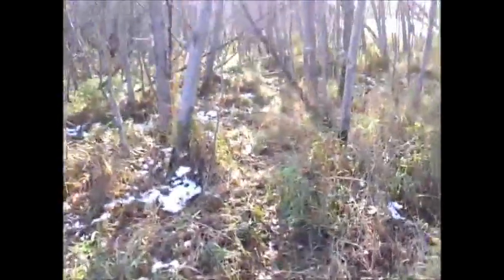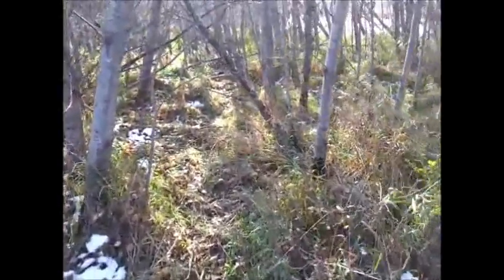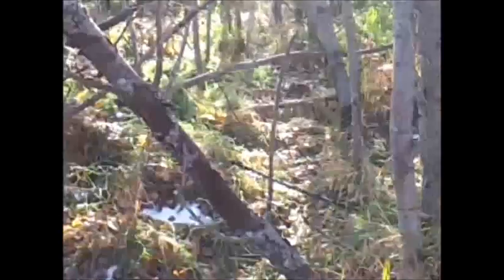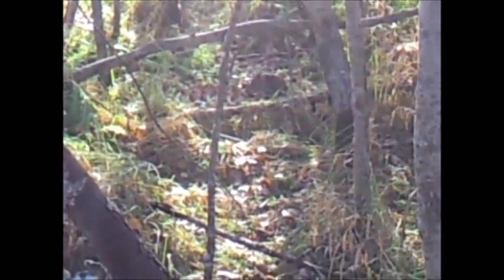And then you can see here another trail there, and I'll zoom in. It's amazing. It's right there, and you can't even see the darn thing. That's the spring. Anyway.